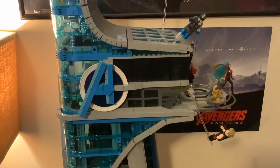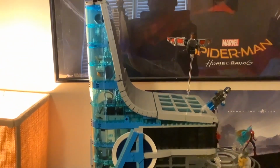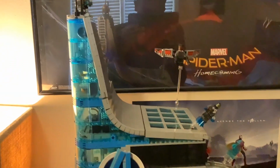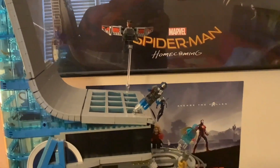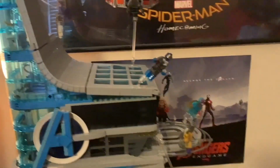So here is the tower itself. And man, this thing is ginormous. Holy crap. Look how big this thing really is. And it even is taller than some parts of my desk right here. And we have some areas where you can put your minifigures. Right, that little area so you can make them fly right here.